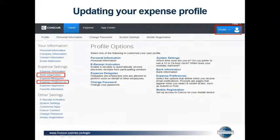And in the menu on the left, there are two specific sections that you want to look at. The first is your expense preferences. This is where you adjust the notifications that you will receive throughout the approval process. So you would access this menu and adjust what types of notification you want to receive.